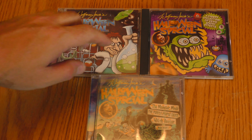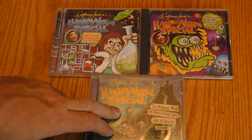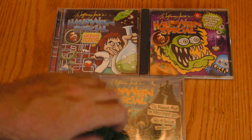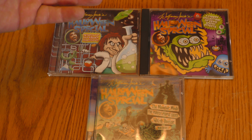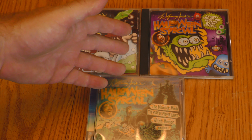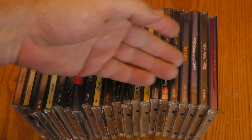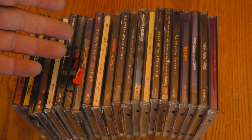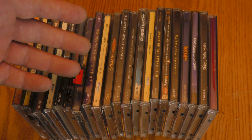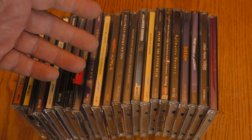Here we have 3 different things that say Wolfman Jack. But if you expect to hear Wolfman Jack's voice on any of these, you're going to be gravely disappointed. His name and likeness has been licensed out, but this is not Wolfman Jack. These are all discs that were designed for playing in a haunted house. Chains and screams and thunder and all that kind of thing.